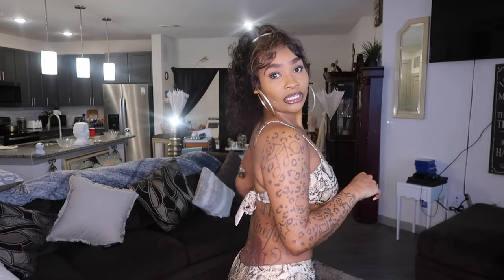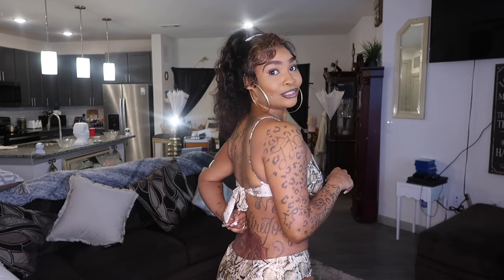I'm trying to see which one is my favorite. I don't know, y'all, because I'm really loving this. This ain't too tight, it ain't too nothing. Now that first one that I gave a 7.2, it really was that, because we can't just sit up there and look at the look of the bikini. We gotta think about how we feel in it. How comfortable is it?